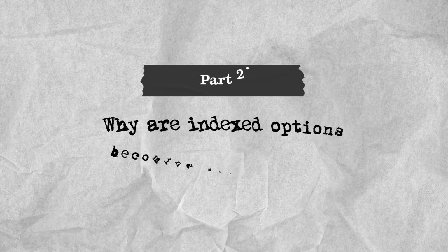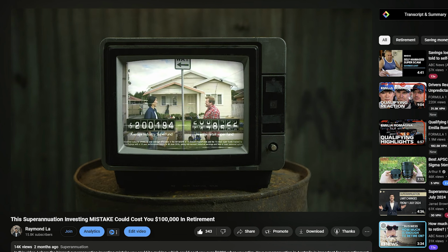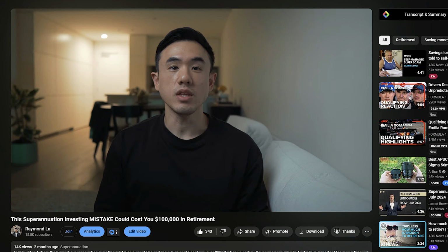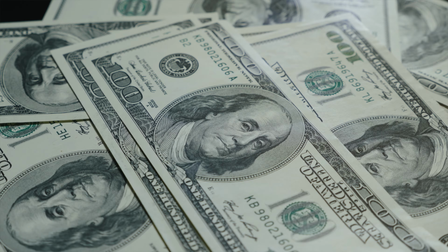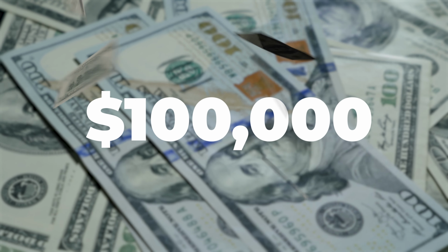So why are index options becoming more popular, you might ask? And why is everyone suddenly caring whether or not their investments are passively managed or actively managed? I mean, how big of a difference could it really make? As it turns out, it can end up being quite a lot. As I talked about in a prior video, the difference in fees between an active management style and a passive management style could compound to over $100,000 come retirement time.